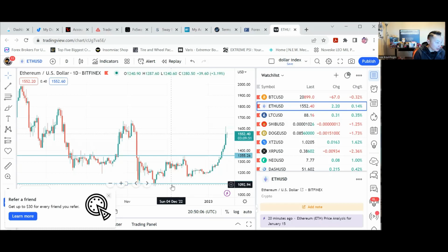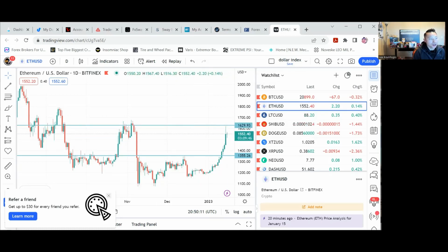Ethereum is doing the same thing. It did touch almost 1,625. The next resistance was right at around 1640, 1650. So we'll get a chance to see what's going to happen from here. But like I said, very similar to what Bitcoin is doing, coming right back down. So other than that, it is what it is. I'm just looking for the moves to go back down here.